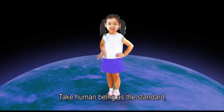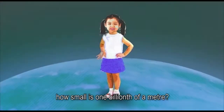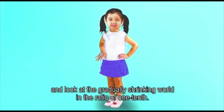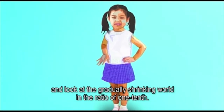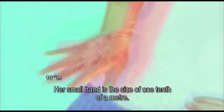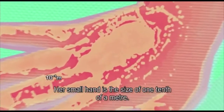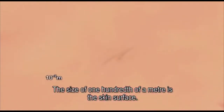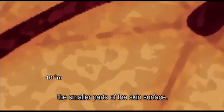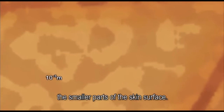Take human being as the standard. How small is 1/1,000,000,000th of a meter? Let's start from a girl of 1 meter tall and look at the gradually shrinking world in the ratio of 1/10. Her small hand is the size of 1/10 of a meter. The size of 1/100th of a meter is the skin surface. 1/1000th of a meter can see the smaller parts of the skin surface.